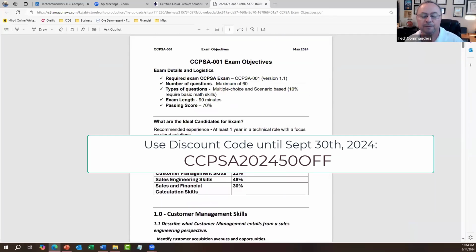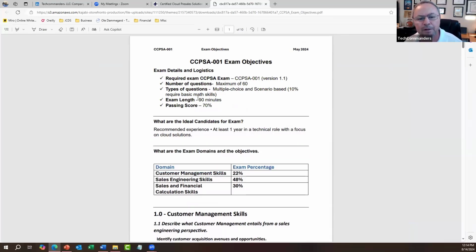And you can see here that you need a 70% to pass the exam. There's a maximum of 60 questions. So you may get 50, you may get 55, you may get 60. The reason there's a maximum of 60 is that we will add additional questions to see how they test out. They don't count against your score. The goal is to determine the best questions, where they're not too easy and not too hard. And this is typical vendor behavior and typical best practice with certification programs.